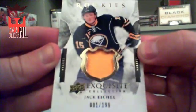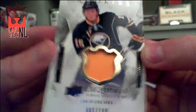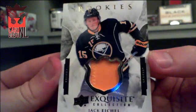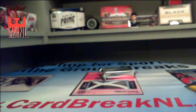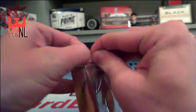There's the big one you said is right, and we're not even actually started to open the Black Diamond. I was hoping to have some ink, but I don't think Eichel has ink with any Upper Deck cards. It's all Leaf. Jack Eichel. That's a thick beauty of a card. Yeah, they must have got to him early, Leaf must have. Because Upper Deck's usually the one who snatches everybody up.